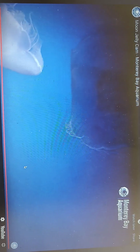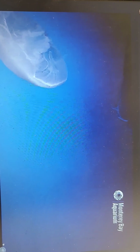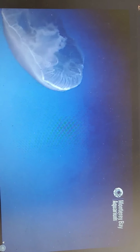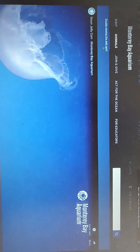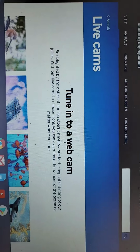There's other jellyfish. I don't think that we have cameras that show the other jellyfish. But when you visit this aquarium, there's so many different types of jellies. There's even some that are so colorful, like they look like they're the color of the whole rainbow. It's so neat. I wish I could show you guys, but maybe a different time. Okay, so that's it for the moon jelly. Let's go and see.